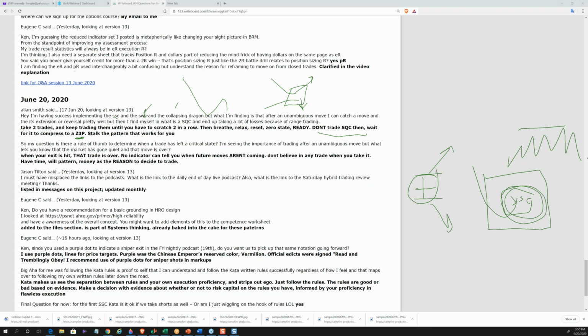He says, hey, purple dots for sniper exits, that's what I demonstrated on Friday. Hey, I'll tell you what, the Friday night podcast, the discussion of the different ways to manage the trades, was gold. That was gold. And in that, I use purple dots and purple lines for price targets.